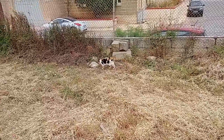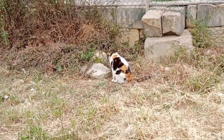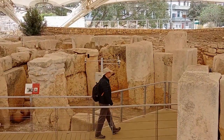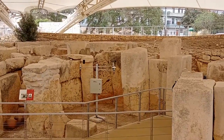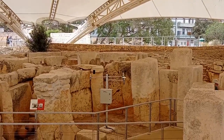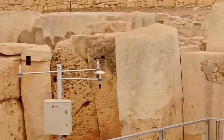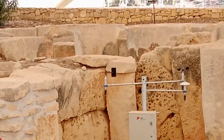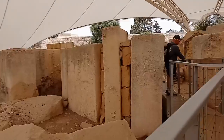There is the wild feline, just sitting down. Those are seismometers. They check the wind speed and how the ground is, like if there's going to be an earthquake happening or not. That one which is moving on the right is the wind, and that one is the earthquake meter thing.